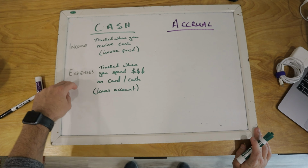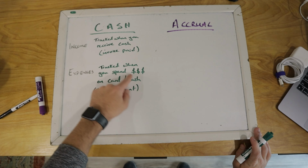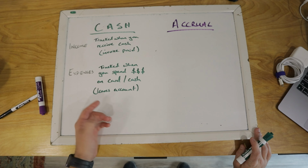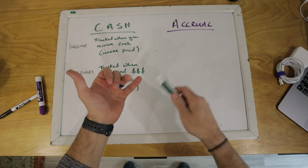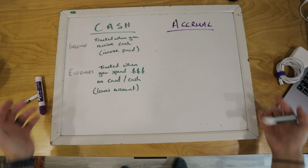And whenever cash leaves your account, you track it as expenses. So it's tracked when you spend money on a card or with cash, it leaves your bank account, or you put it on the credit card, and there's actually a transaction on your bank or credit card statement. Or cash, I guess, if you use cash, but I never use cash.